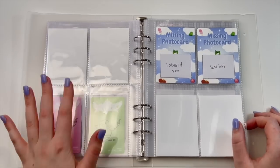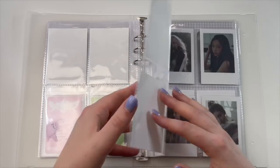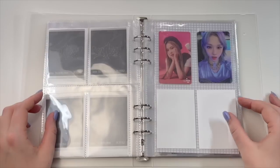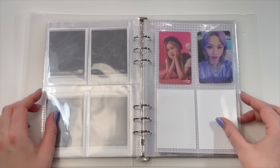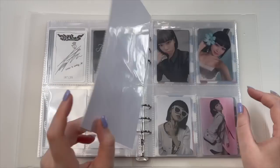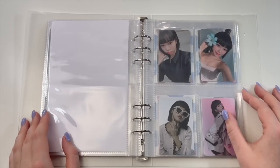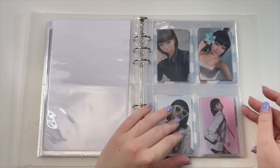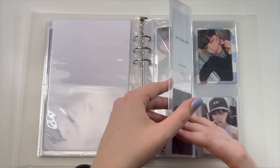And then I have finished all of these cards, they're just not here yet. Then I have these 2 extra Winter cards back here, and then we move on to Miss Chaewon. So I collect Chaewon from Le Sserafim. Yes, recently I started collecting Chaewon.